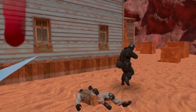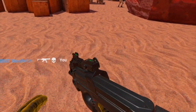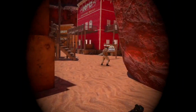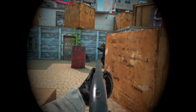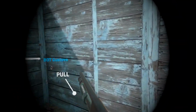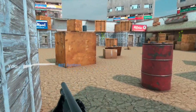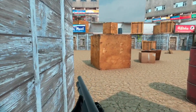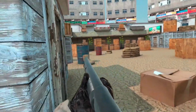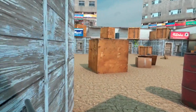Also, this game really doesn't look half bad. There is one thing that I would like to tell you though, is that the AI is kind of stupid. You can literally walk up to it sometimes and just shoot it. They don't try to shoot you back sometimes. It's just really bad. But other than that, definitely try this game out. It's not a half bad game, and it is free and it is on App Lab, so they are still working on it, so it could definitely get better.